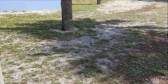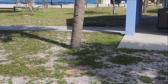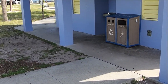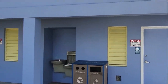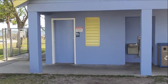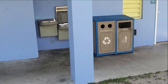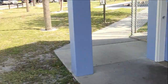All right. And here we go. Here's the bathroom. Let's show the front of the bathroom. So here we go. Men's bathroom, women's bathroom. As I was saying to that gentleman over there, there used to be an AC plug around here. They capped that sucker off a long time ago. Actually, I think it's behind the waste bin. Yeah, it was free electricity for a long time.